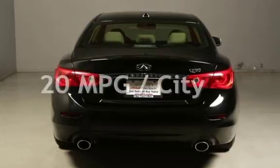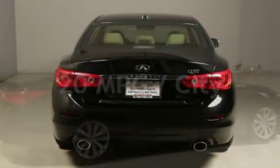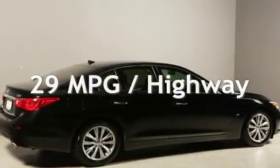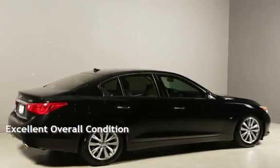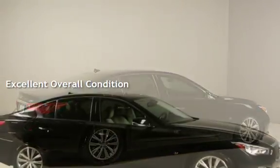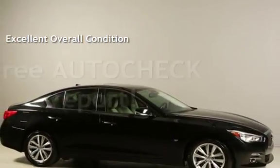Estimated fuel economy for this vehicle is 20 miles per gallon in the city, and 29 miles per gallon on the highway. This vehicle is in excellent overall condition. Ask to see the free AutoCheck Vehicle History Report.